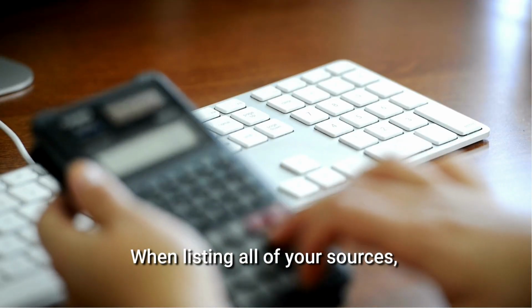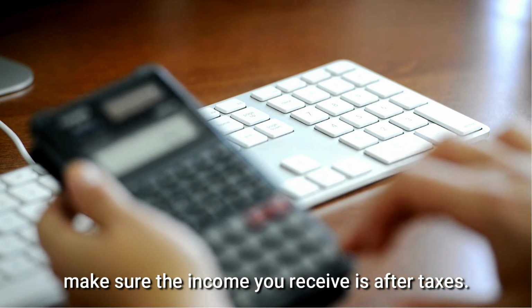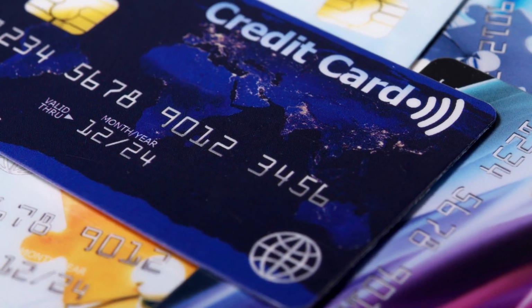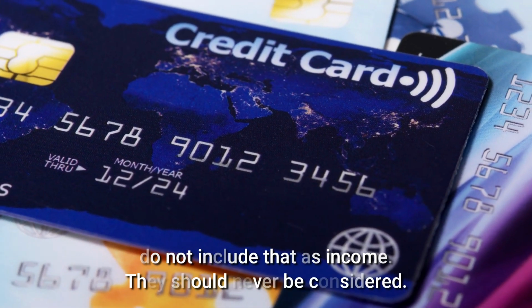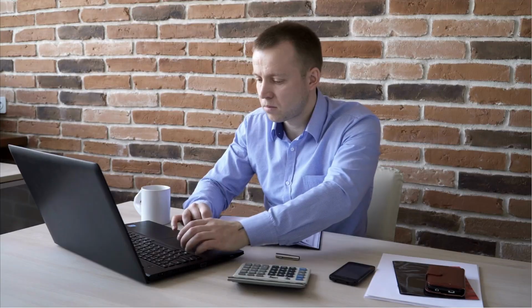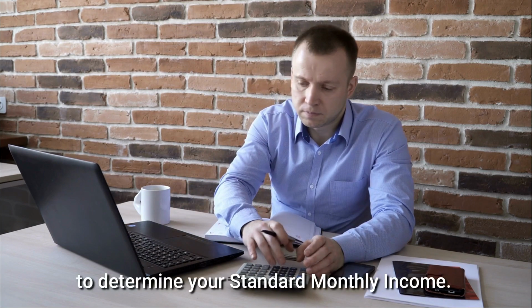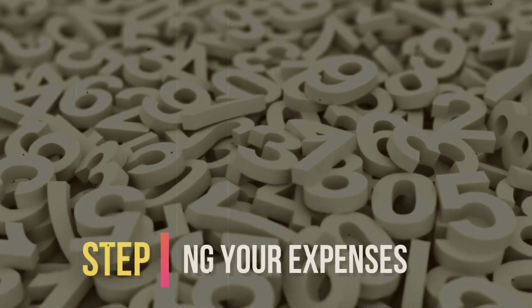When listing all of your sources, make sure the income you receive is after taxes. If you're awarded any type of promotion from a credit card, do not include that as income. They should never be considered. Once all of your income sources are listed, simply add them together to determine your standard monthly income.